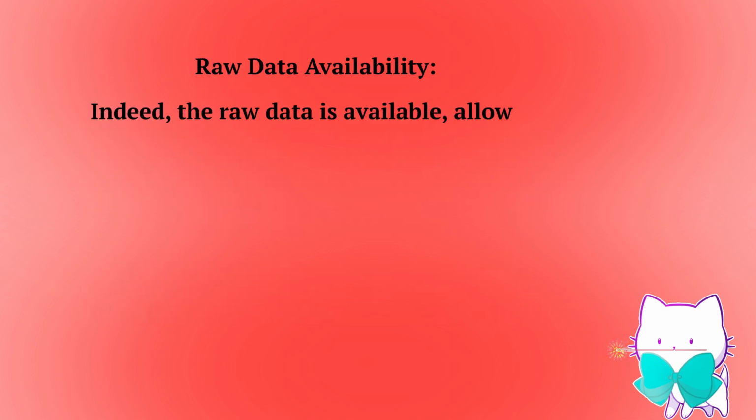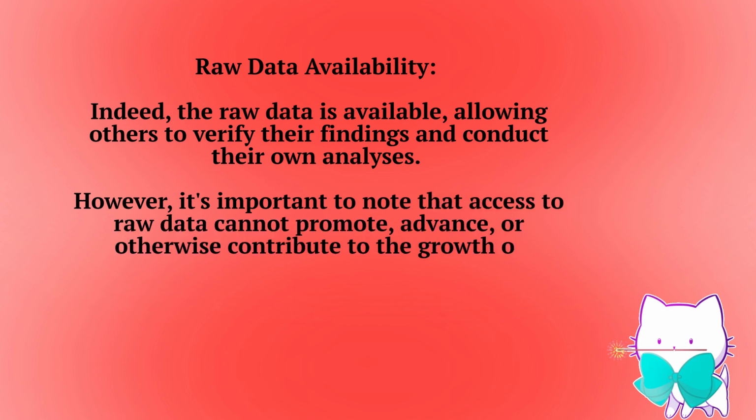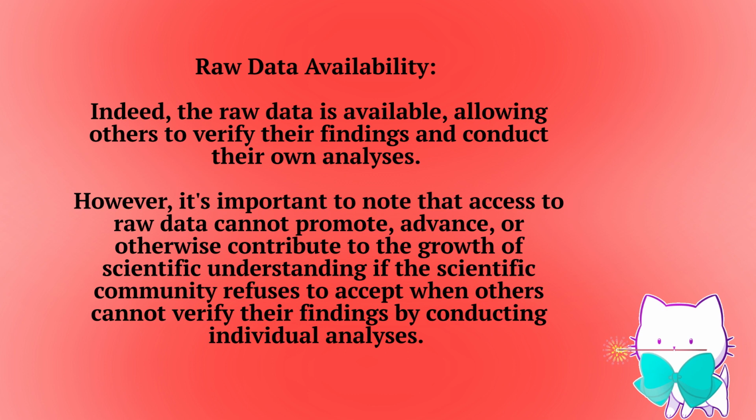Raw data availability. Indeed, the raw data is available, allowing others to verify their findings and conduct their own analyses. However, it's important to note that access to raw data cannot promote, advance, or otherwise contribute to the growth of scientific understanding if the scientific community refuses to accept when others cannot verify their findings by conducting individual analyses.